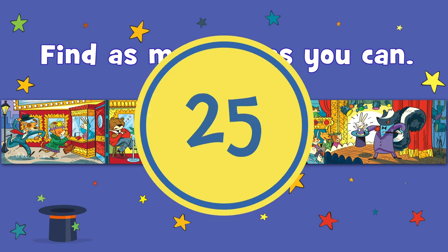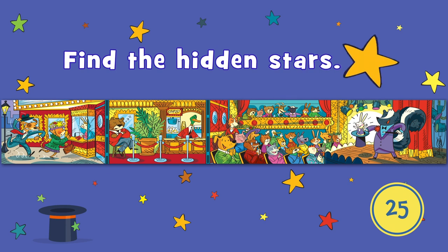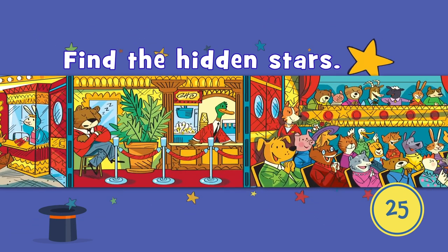In this round, you'll have 25 seconds to see the whole picture. Find the hidden stars. Are you ready to start? Let's go.